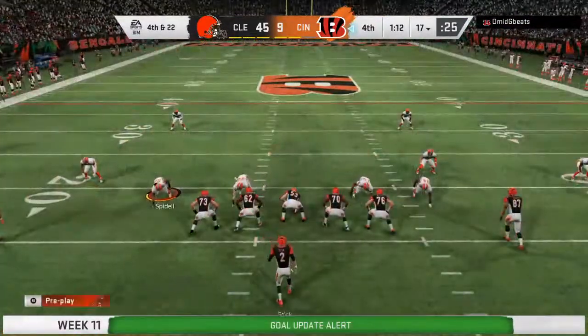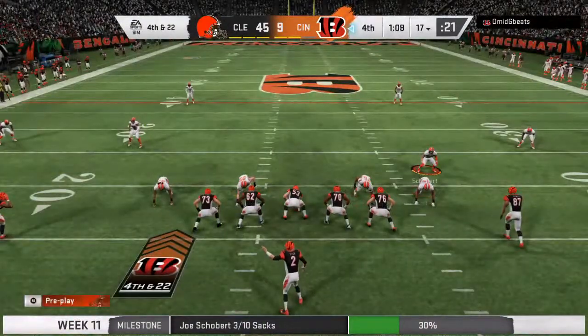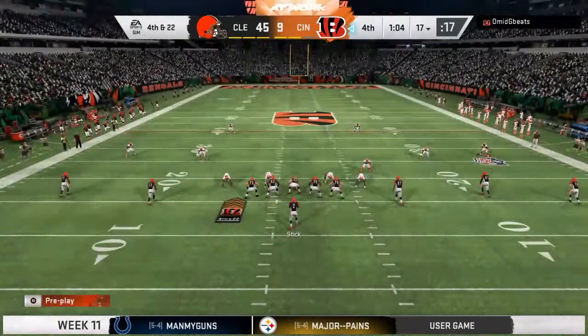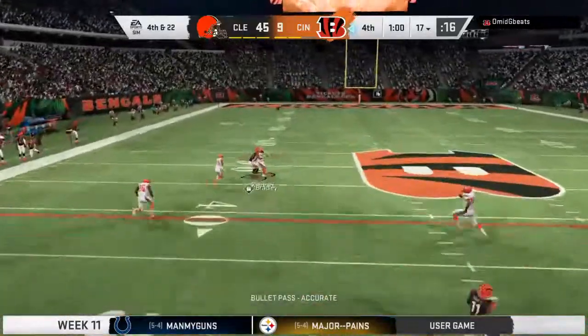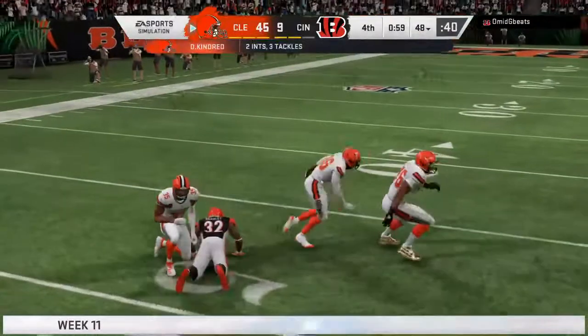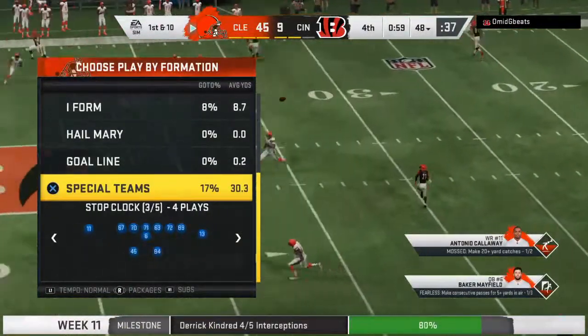All right, they're going to try and keep hope alive here on 4th down. They're going for it. On 4th down, here's Stick. He's going to let it fly. And for the 4th time tonight, it's an interception. Picked off at the 48. On 4th down, that turned out like a punt.